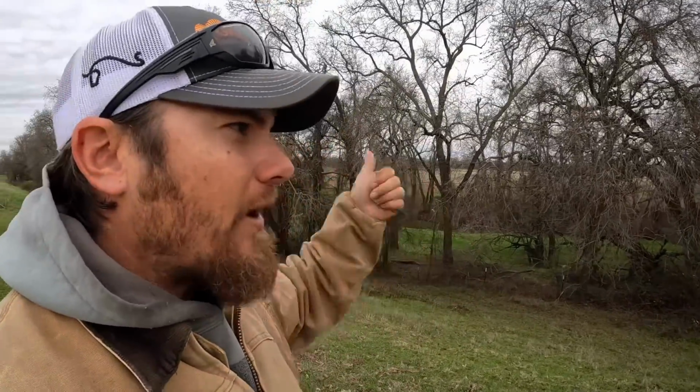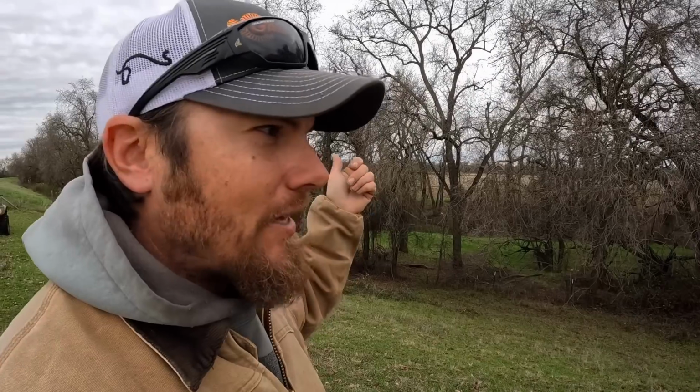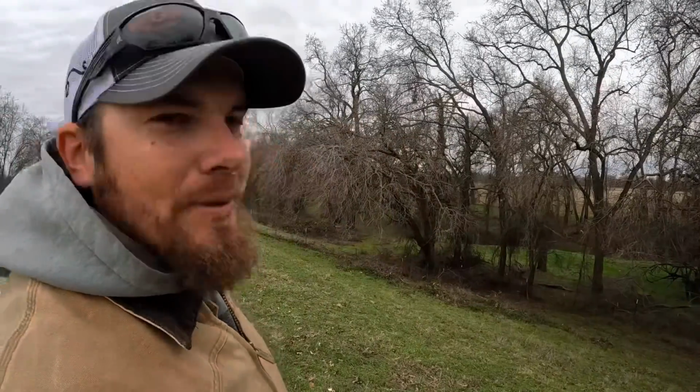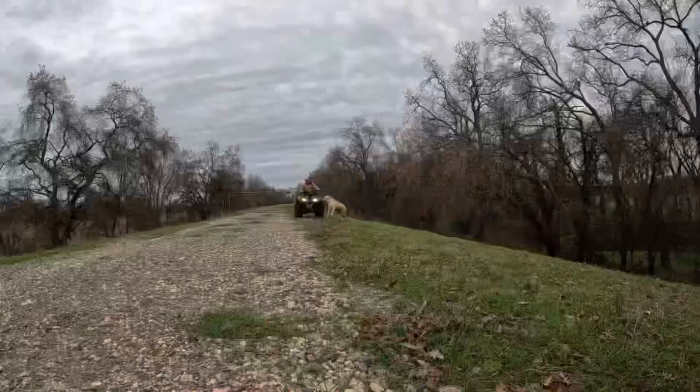But as you can see, it's all dry down here, and I think before I go home, I'll run a little bit further south, because I know when the water does crest out of the main channel and start to flood these river bottoms, it happens down there first, and then when it gets really high, that's when it starts coming back up here. So far we're dry, so that's good. But yeah, let's keep going.